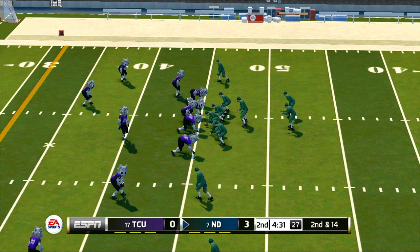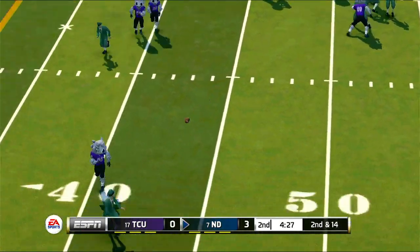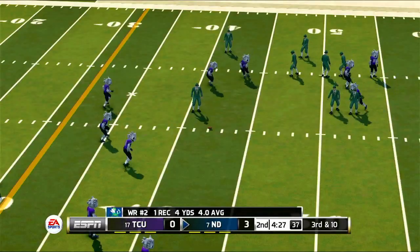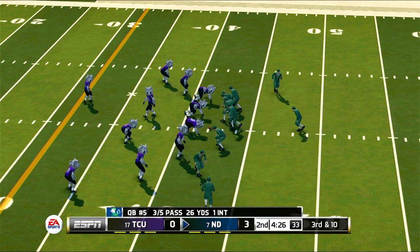Blue seven. Here we go. Check him up. He's out of bounds at the 42-yard line. That's good for 3 yards. That brings us 30-10.